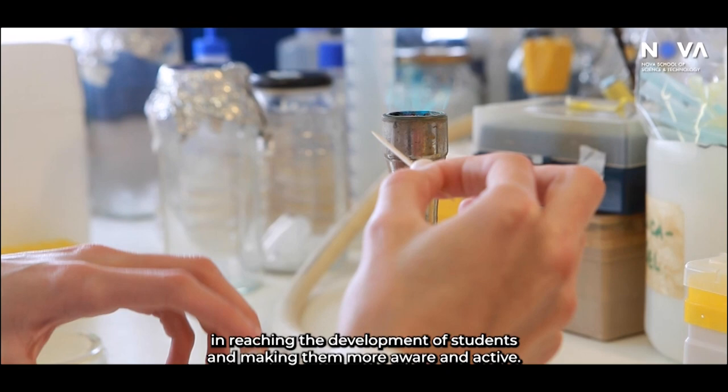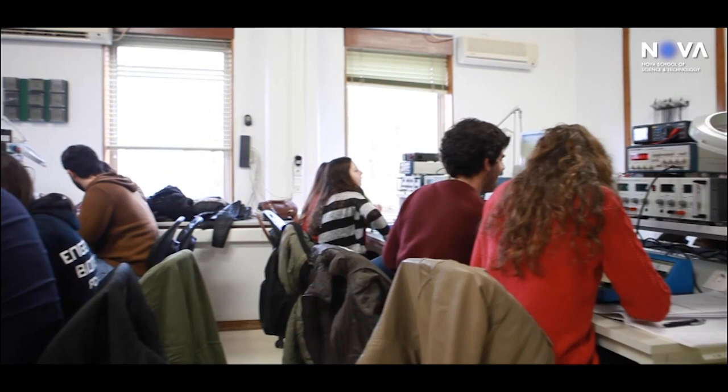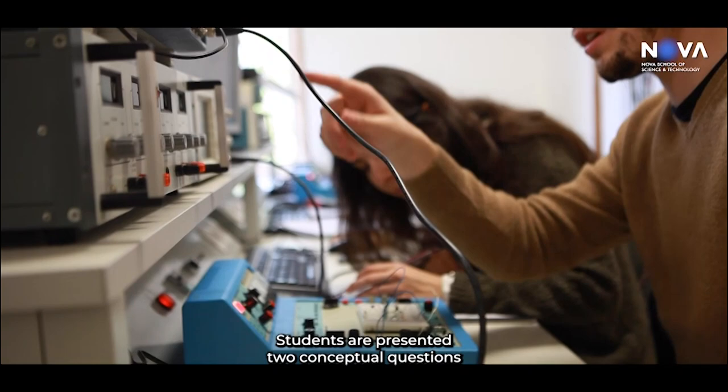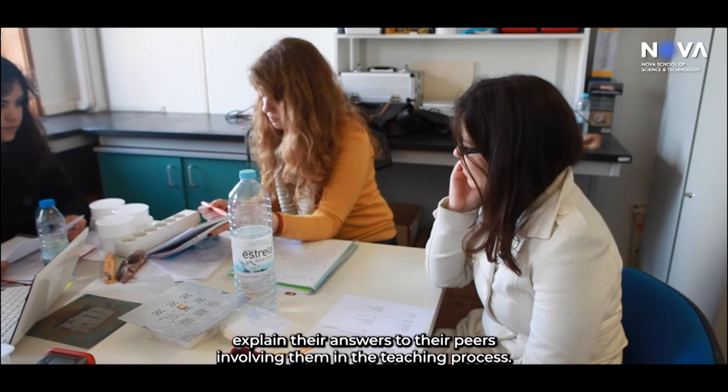In peer instruction, there is no traditional lecture. Class time is divided into 15-minute sessions. Each session aims at a single topic. Students are presented with conceptual questions that challenge them to think about the physics instead of juggling equations. In small groups, students must explain their answers to their peers, involving them in the teaching process.